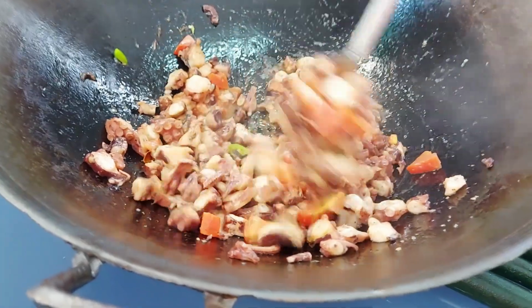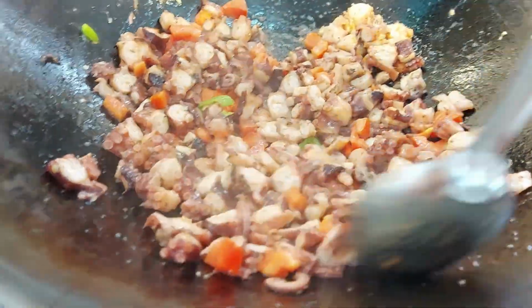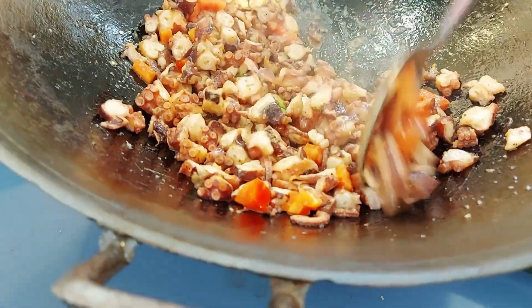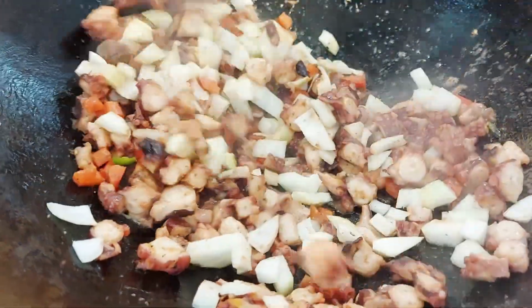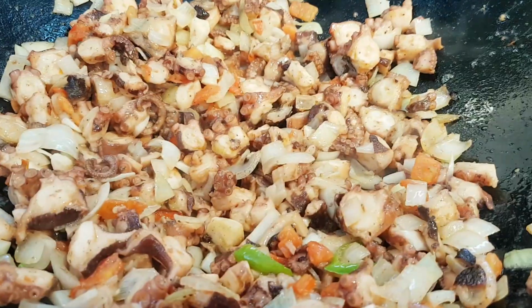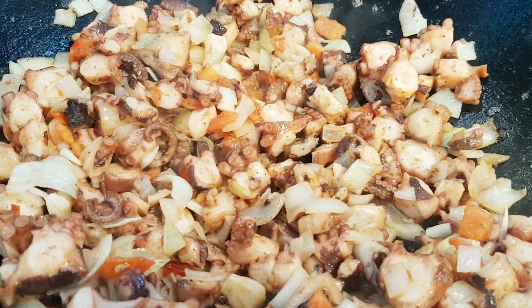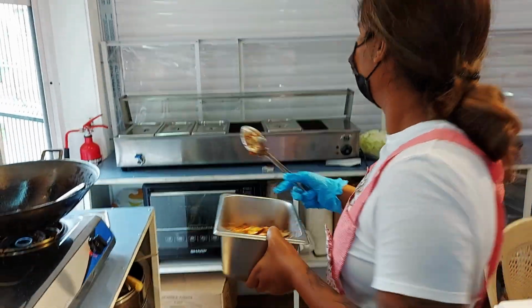Wow. Here we go with the octopus. You can see she's put some fresh tomatoes in there. Oh wow, and some chilies. Oh, here we go with some onion. And there the octopus is cooked and ready to go into its heating drawer oven.